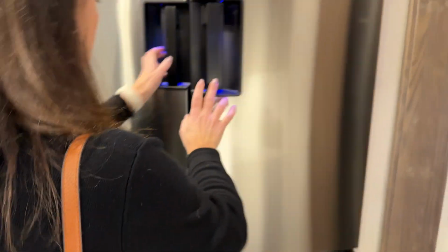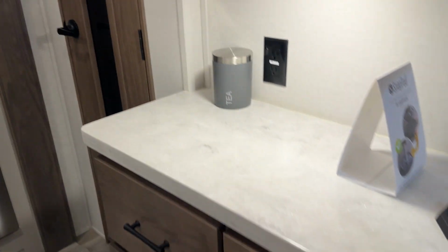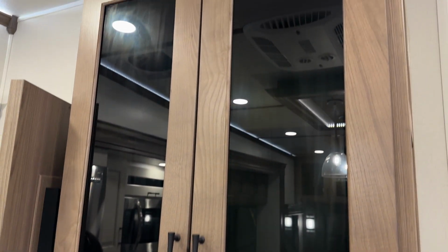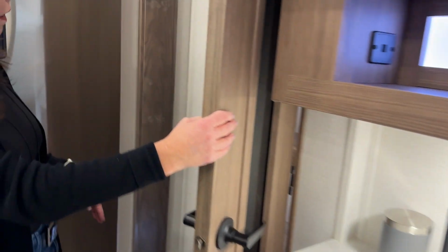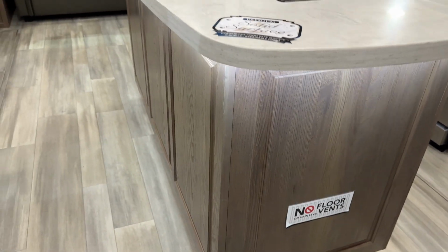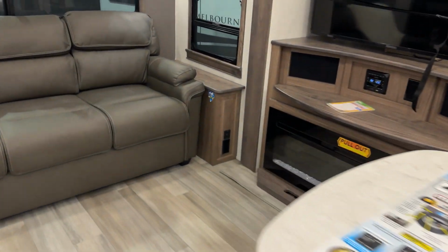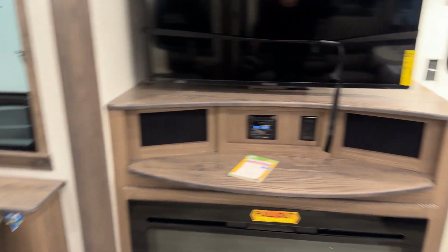A beautiful, beautiful fridge. Got all your controls up there, your coffee station right there. Pantry. Oh, pantry has lights in it automatically. And it's lit up on each shelf, which is nice. So you can actually see everything. Really nice. And no floor vents. So compared to those Keystone Avalanches, I'm liking this. This is our first time inside an Alliance. It's really nice.